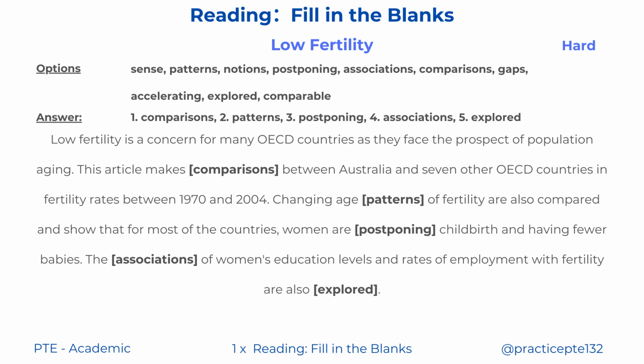The fourth blank should be filled with associations because it refers to the relationships between women's education levels, employment rates, and fertility. The fifth blank should be filled with explored because the article investigates these associations.